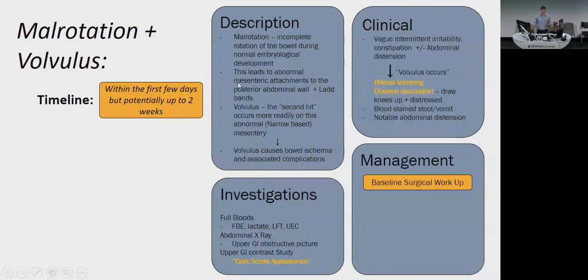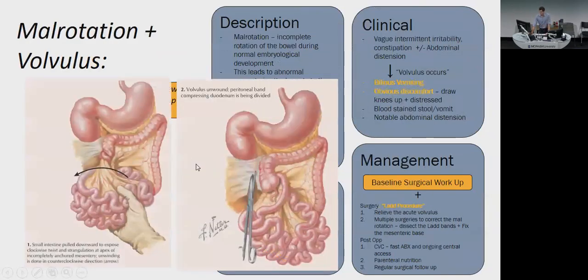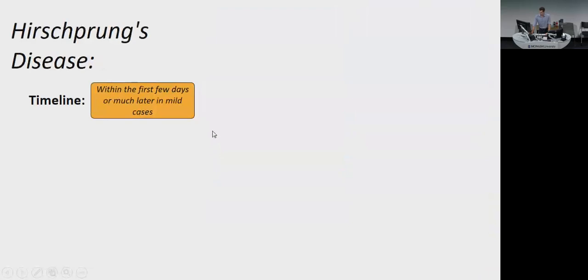Okay, so the management, bam, there's your standard management, and then you've just got to know the surgery. The surgery is called a Ladd procedure. In the Ladd procedure, they basically recreate that nice wide band for the small bowel. This is obviously major abdominal surgery, so these kids are going to be followed up for a long, long time. That's what happens. Okay, Hirschsprung's disease.